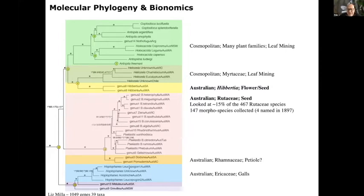What's both daunting and exciting about this clade is we've looked at about 15% of the Rutaceae species, the 500 or so Rutaceae species in Australia, and there are around 150 morpho species that we've collected. And that compares with the 4 that were named at the end of the 19th century. So again, I think there will end up being many hundreds or thousands of species of moths in this clade. I'm not going to talk much about the other clades that are associated with Rhamnaceae and a really extensive clade in blue, though there are only a few examples shown in this phylogeny associated with galls on Ericaceae.